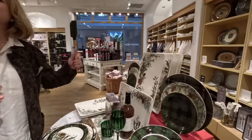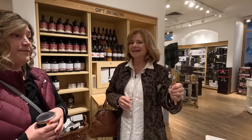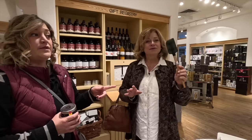Look at this nice spatula. I like that. That is a dandy. Those are my most used tool in my kitchen. Plaid. Yeah, I use spatulas. Do you use a lot of spatulas? I do.